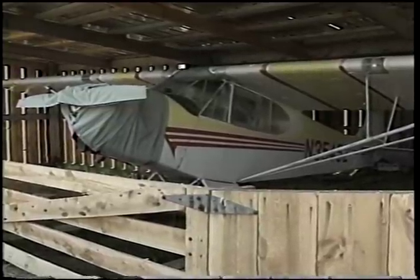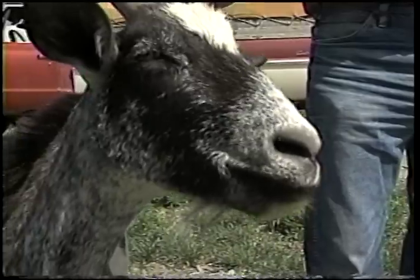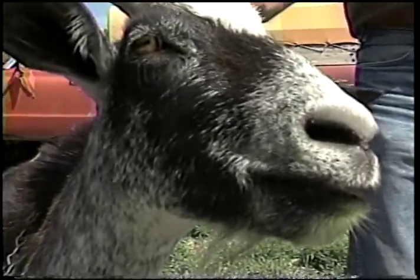Friends come out from the east to visit me, and I tell them this is just the right size town. If it gets any bigger, I'll move down to Sumatra. There's only one family there.